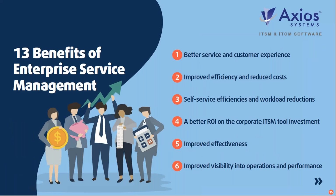And now I want to talk about the benefits of enterprise service management. So the first thing is better service and customer experience. We want to make it easier for them so that when they come to a portal, they have easy access. You can do a quick search to find certain services or offerings that you need, or have it right on the portal, right on the homepage itself. Then improved efficiency and reducing costs, so very important. Self-service efficiencies and workload reductions. We talked about the emails and the phone calls coming into HR. Have that all centralized to that one stop in the self-service portal. Going to reduce those calls and reduce those costs.